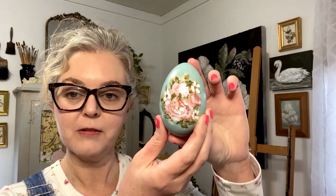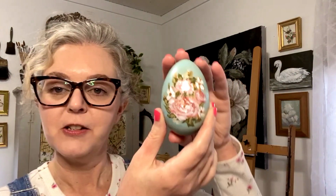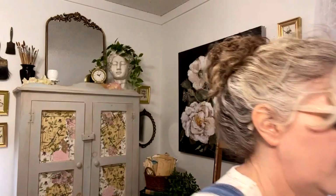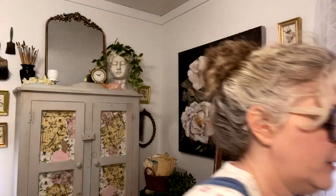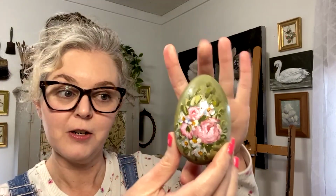I'll show you. While I'm doing the video, this is what was left on the website. I don't know what is left now, but I had 11 different things posted, and I just have a few that are left. This one here, and these are pretty big. The floral ones are 4 inches, and the smaller ones are 3 inches. So there's this blue one with the pink flowers. You can see that. The cream one is still available on my website, and the green one. But all the others, I believe, are taken as far as the bigger ones.